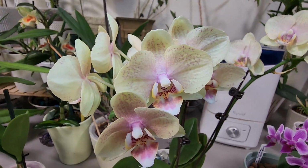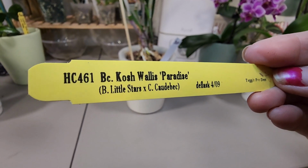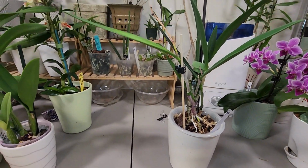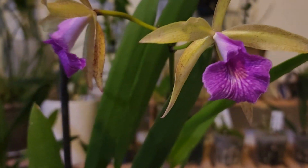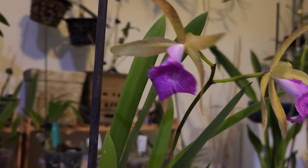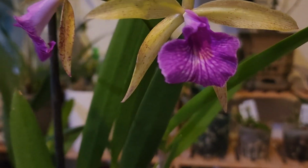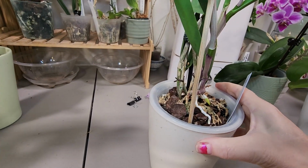Overall, beautiful colors. Beautiful. BC Kosh Wallace Paradise blooms for me every 6 months, and she just finished dropping her 2 flowers that she produced for me this year right up here off of this cane. But what I will do is find you a picture, but it's so gorgeous. She starts with these purplish canes coming out of the bottom of the pot, and she loves to produce those roots, and she just goes and goes and goes. So faithful, this one.